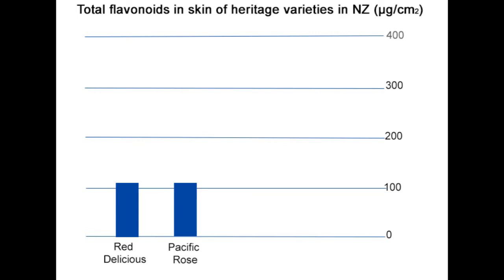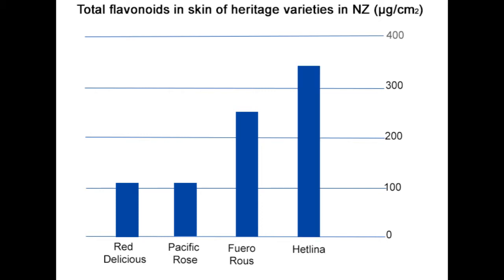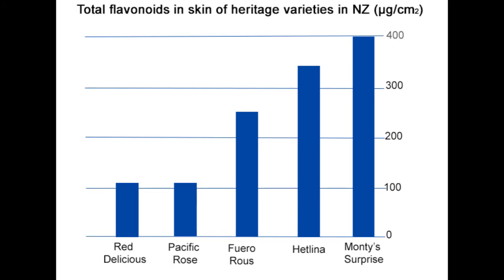The third highest ranking Fuero Rus is a specialist cider apple, not suitable for eating. The highest rated cultivar was the Monty's Surprise, with far higher levels of flavonoids than the previously highly regarded Red Delicious, and also better than standard modern cultivars such as Pacific Rose.